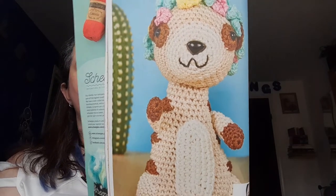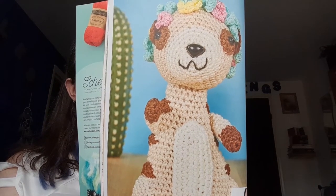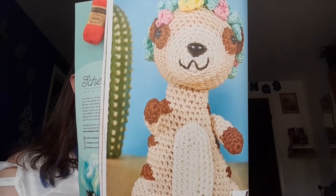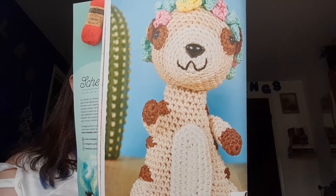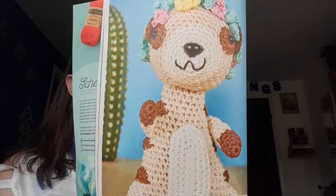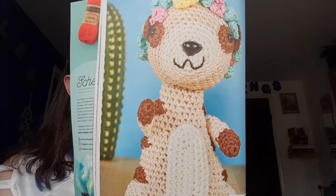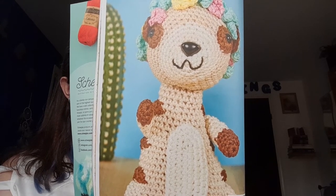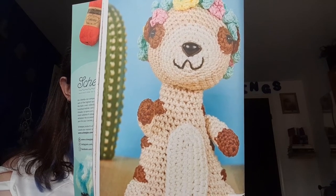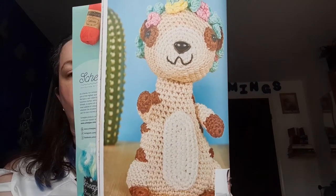4-ply and 3mm hook. Saying to try something new. She's used Scheepjes Catona, 25 grams, one ball. 1, 2, 3, 4, 5 balls of a 10 gram. The 25 grams is 62.5 meters and the 10 gram ball is 25 meters. And this little one is approximately 17.5 centimeters tall.